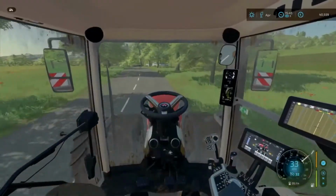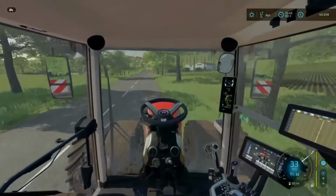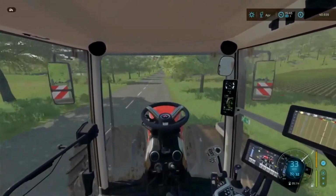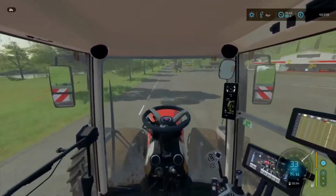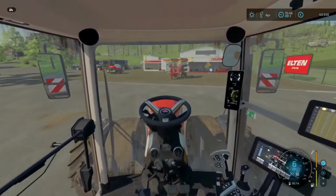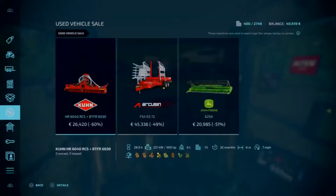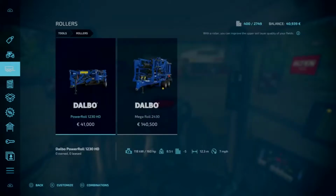So right, we're still in the Massey Ferguson here. Yes, the McCormick is technically more powerful by only 5 horsepower, but I am really loving this little Massey here. So we are at the shop, still need to pick up our baler and our Shadow Discaro. So we'll go and have a look and see what we've got for rollers.